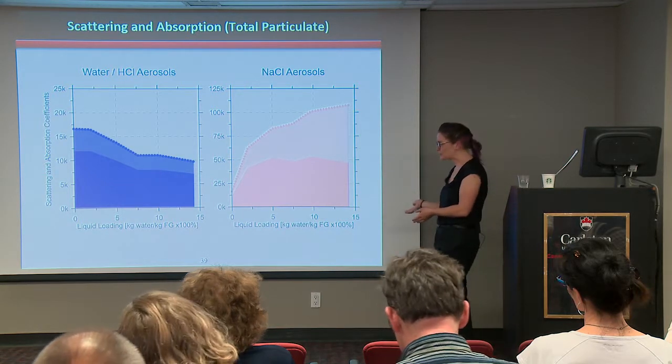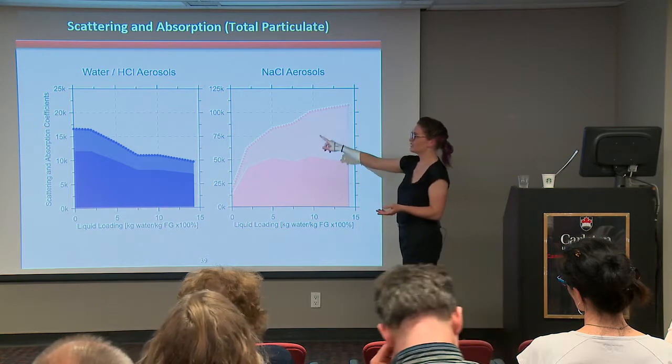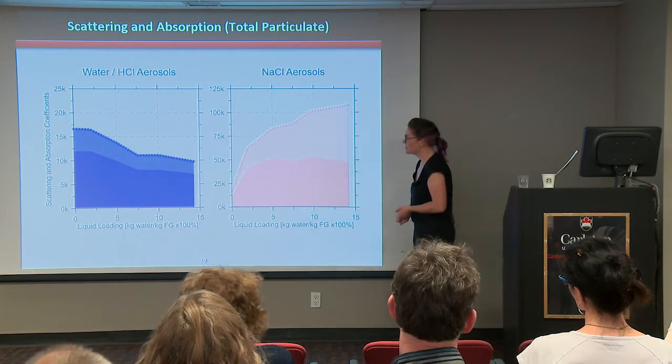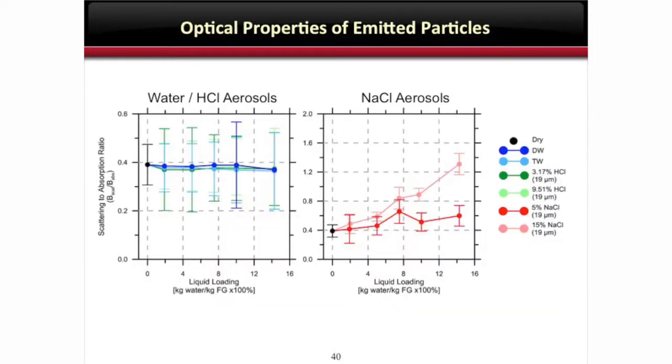Again, when we inject salt, we see a more significant and opposite effect. Again, note the change in scales between these two plots. There's a very large increase in total particulate that we're emitting. And perhaps not only are we emitting more particles, maybe the particles themselves are changing.